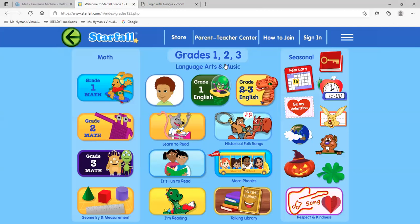So if you go here to the grades 1 through 3, you could see this little guy here. He's Zach the Rat. You can click on Zach the Rat. It says learn to read. He's one of the characters that's on the website. And I'm just giving it a minute to load.